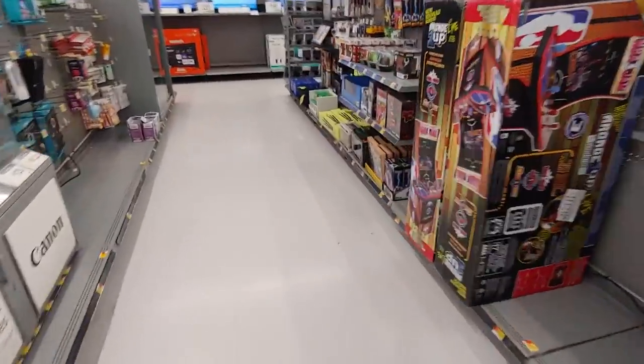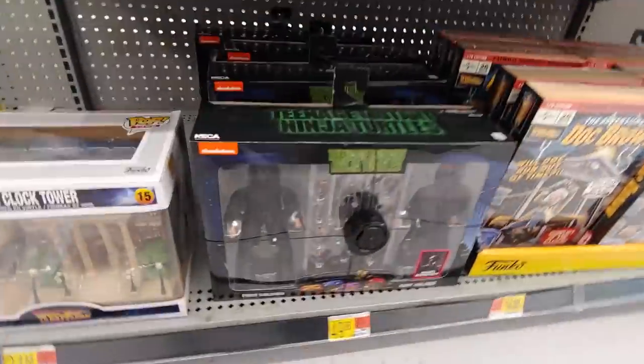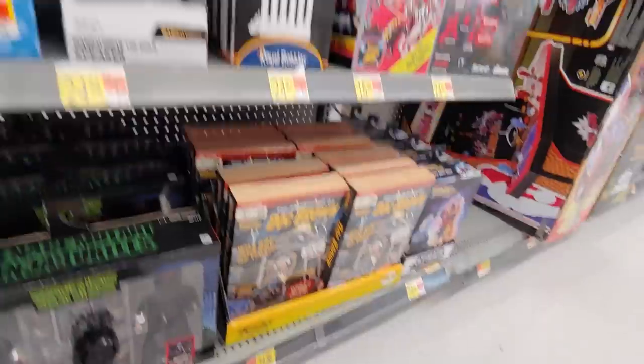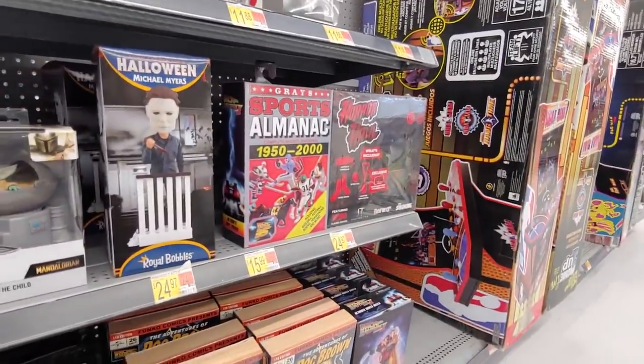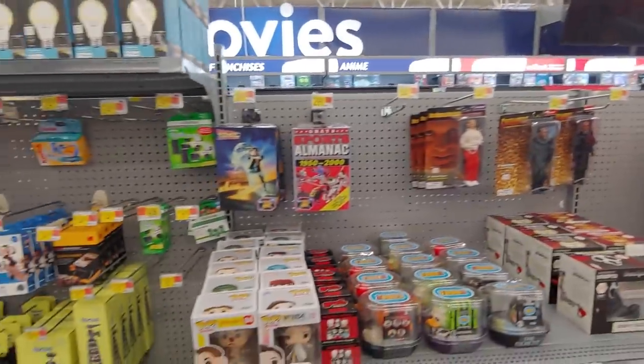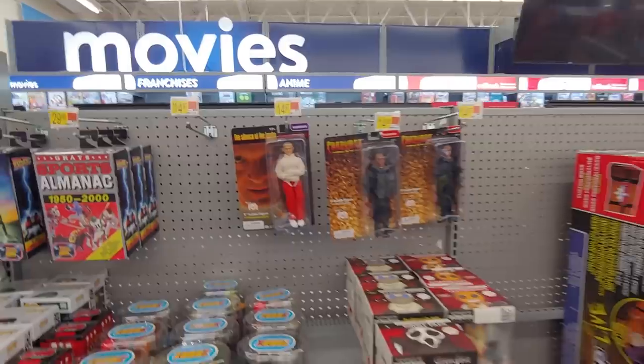Oh, they actually got more NECA. Oh, they got the foot soldiers here. Still got a whole bunch. Four of them. Here's Biff. Marty. Hannibal.